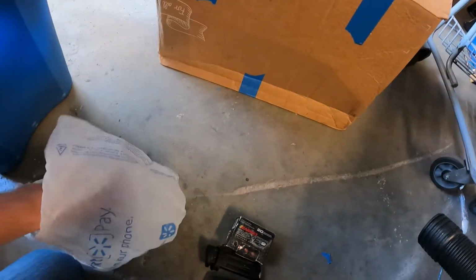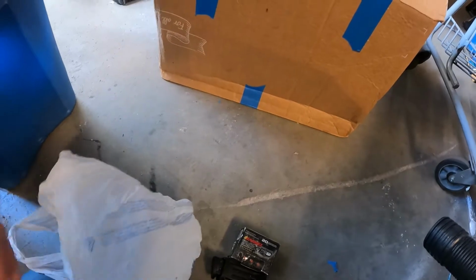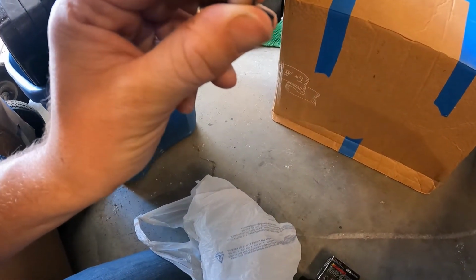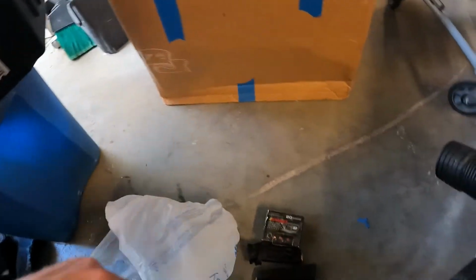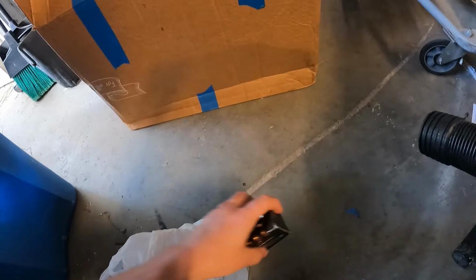There's a couple loose rounds laying down in here. Yeah, .45 auto. There's lots of gun parts, lots of ammo, and we will sell that in the auction. Holsters, all that kind of stuff. No actual guns as of yet.